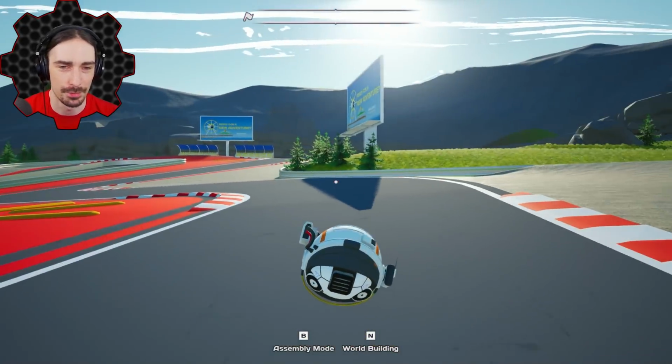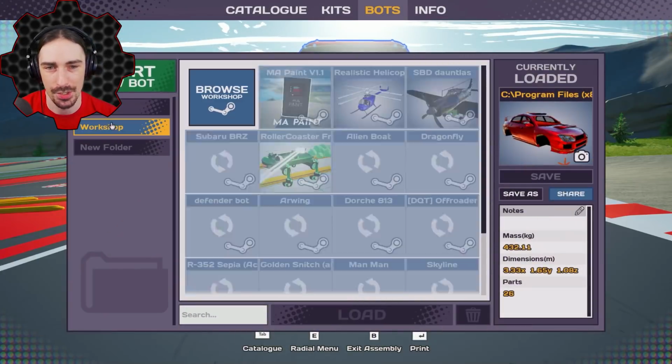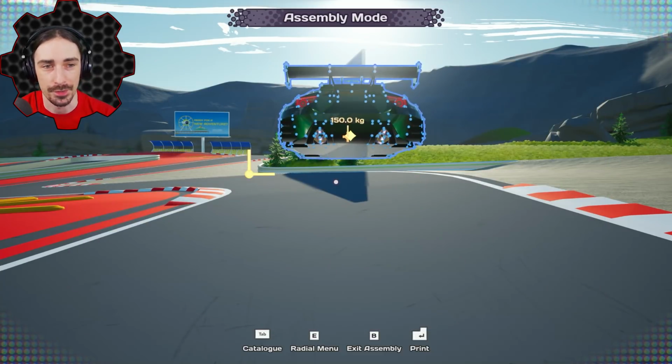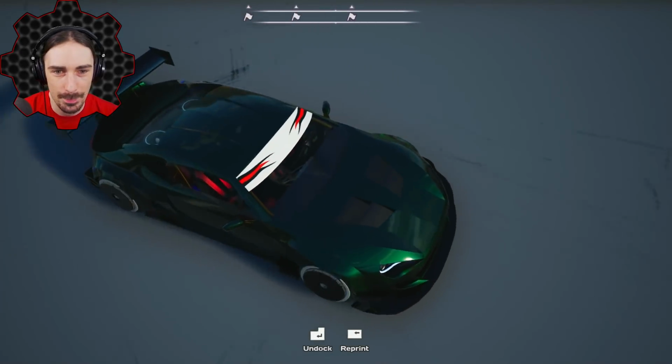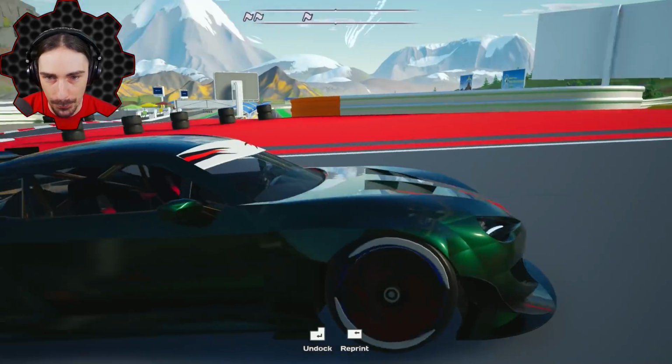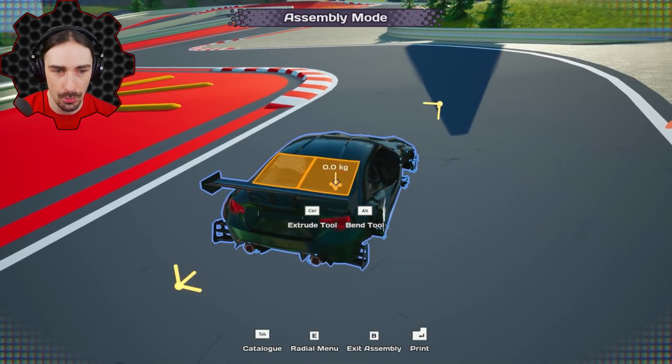All right, I got one more realistic creation to look at, and it's another Subaru. This time we got the Subaru BRZ, or BRZ for short. All right, whoa, look at the paint. Oh, does this thing have a full interior? No way.